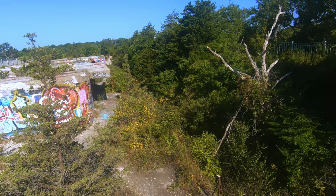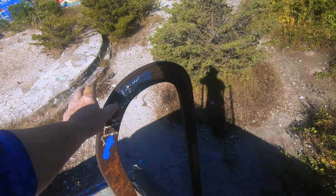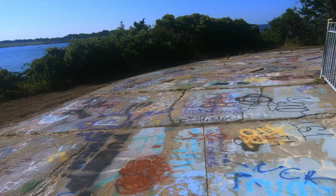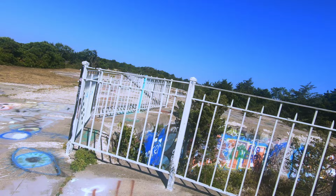There's more quarters down there, but because of the way the I-beams are rotting away, I'm not gonna go climbing down this ladder. Matter of fact, might be still sturdy, but as you can see, it's a little bit wobbly. Again, it's all covered with graffiti up here. I was told they put up this fence recently to keep people off the roof and everything.